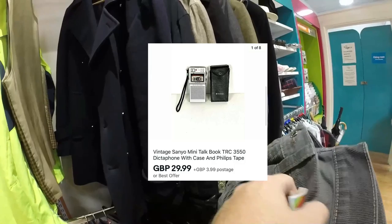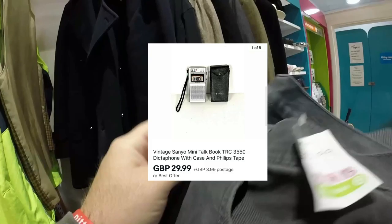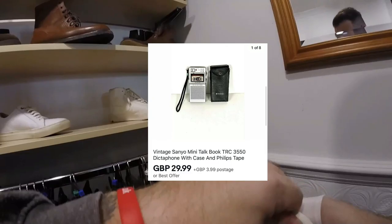So if you ever just find the tapes, or if you buy one of those little talking dictaphone things, even if it doesn't work, the tape's still worth a little bit of money. So if you pick them up cheap enough, you could just sell the tape. It's Sanyo, not a great brand, but it's still pretty strong money. I'm always going to be happy to turn £1 into £30. And that's the last pickup.